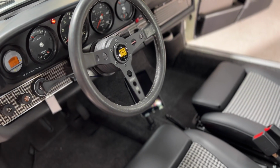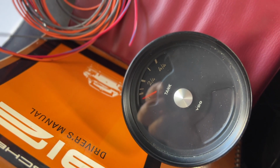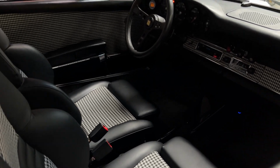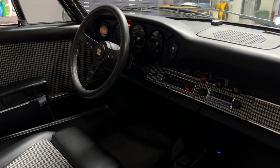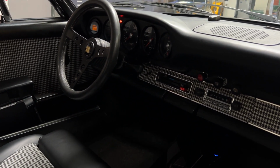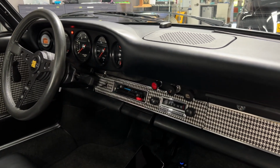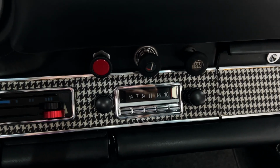So here's your new digital fuel gauge that we added to the dash. We could have used an analog gauge with a sweeper arm, but I really like to know the exact amount in the tank. Other than the wonderful houndstooth dash, it's pretty much stock. The fan in the ventilation system works. There's no heating unit in this car, but that's something that we can add. The Petersen put in a custom AutoSound radio.